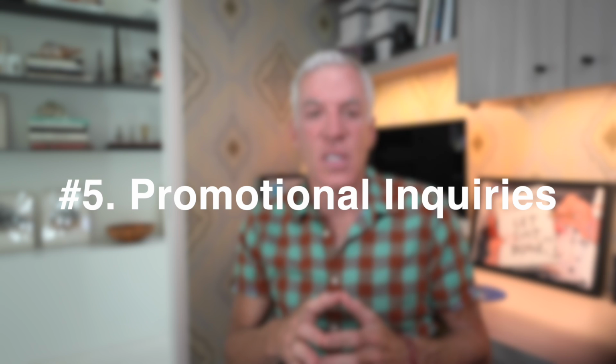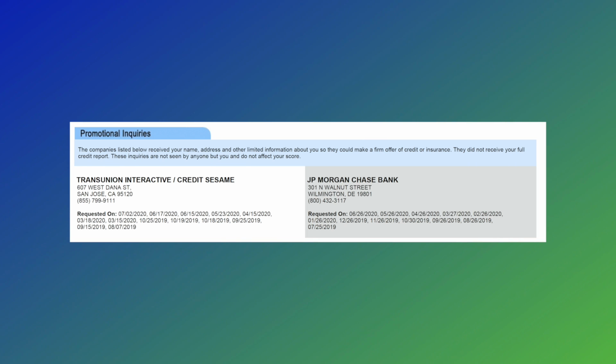And the last section is what's called promotional inquiries. The companies listed in this section received your name, address, and other limited information about you, so they can make a firm offer of credit or some other service. Remember, they did not receive your full credit report, and these inquiries are not seen by anyone but you, and it does not affect your credit score.